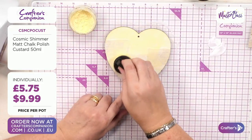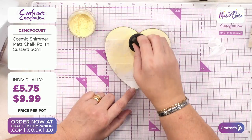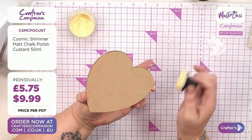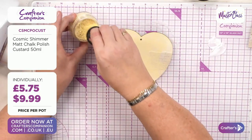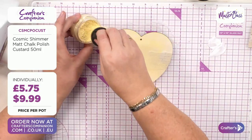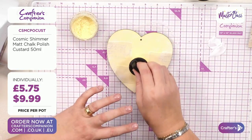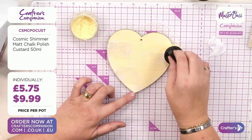So just pouncing with that applicator straight over the top. Now you can do this straight onto the plain MDF, but bearing in mind that this is brown, obviously you would need to build up more layers to get that sort of texture, colour coming through from your chalk paint. Now I would rather use the gesso to build it up and save my gorgeous chalk paints just for that top layer, okay?